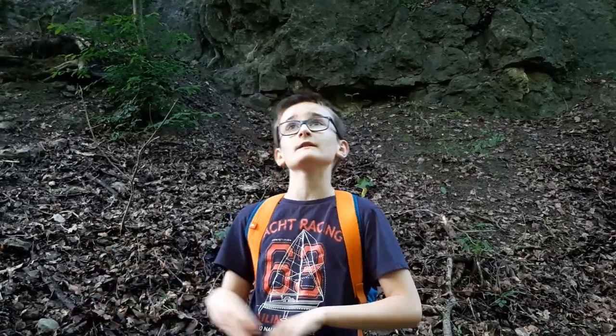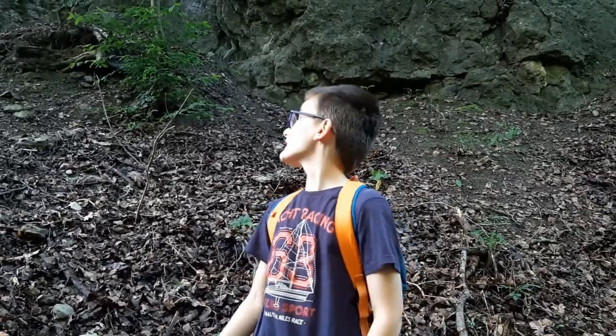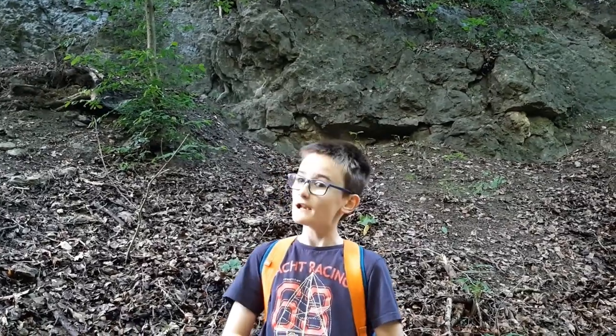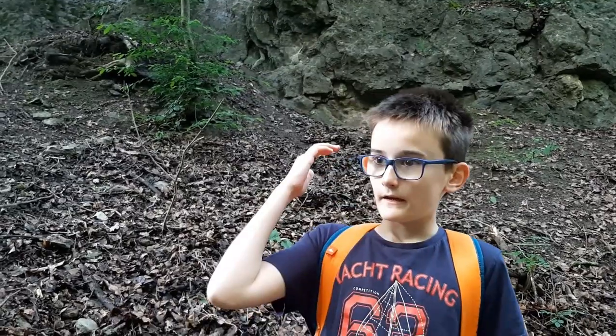So here we are in the valley. And as you might guess, in this valley there are some trees, which gives us a chance to talk about another type of weathering, which is created by living things, especially plants with their roots. So I am going to show you a few examples.